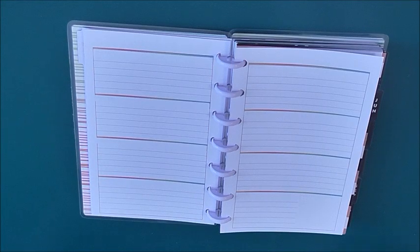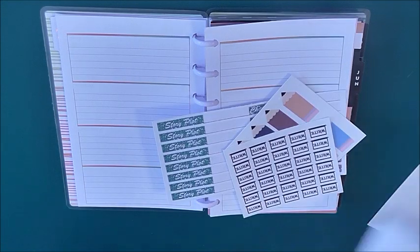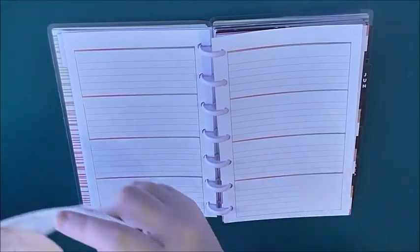Okay, so we are now starting with a blank slate. Do I want to go ahead and pull out stickers I think I'll use, or just take it as I go? I'm not sure what kind of stickers I'll be using, but we'll see as we go. So how do I want to do this?